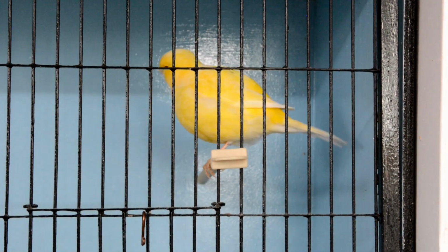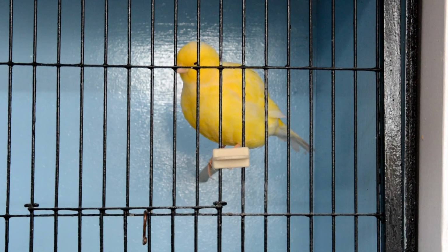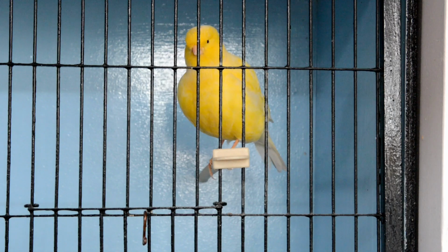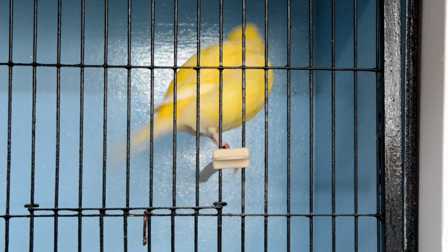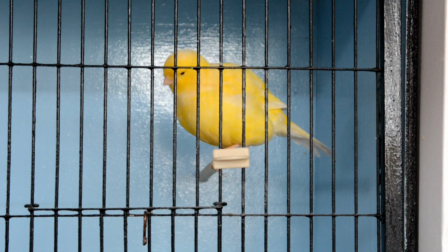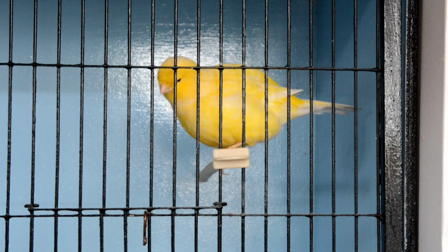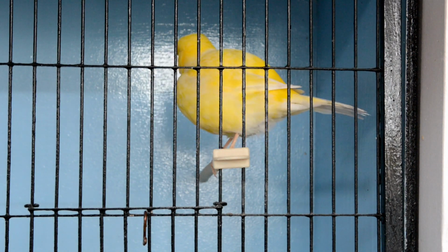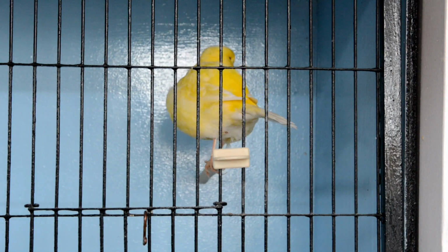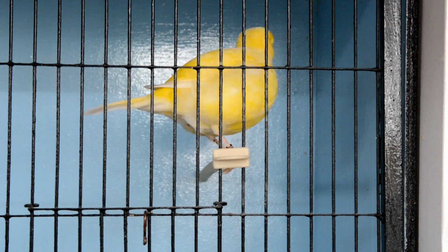This is a clear buff hen from last year. She's a beautiful little bird, one of the best hens in the Birdroom. I'm hoping that she can do well for me this year. She's actually going to go initially with a variegated white cockbird, but I'm thinking that I might put her also with the green cock that I showed earlier. She's a lovely bird, good type. Probably my best hen actually.